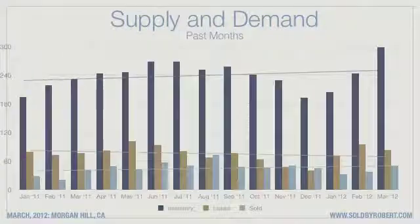Now let's take a look at these same numbers, but chronologically, going all the way back to January of 2011 to get an idea of what the trend is. You can see the inventory has clearly been trending up. Back in the third quarter of last year, we saw an increase in the number of notices of default, which is an indicator of future short sales and foreclosures.